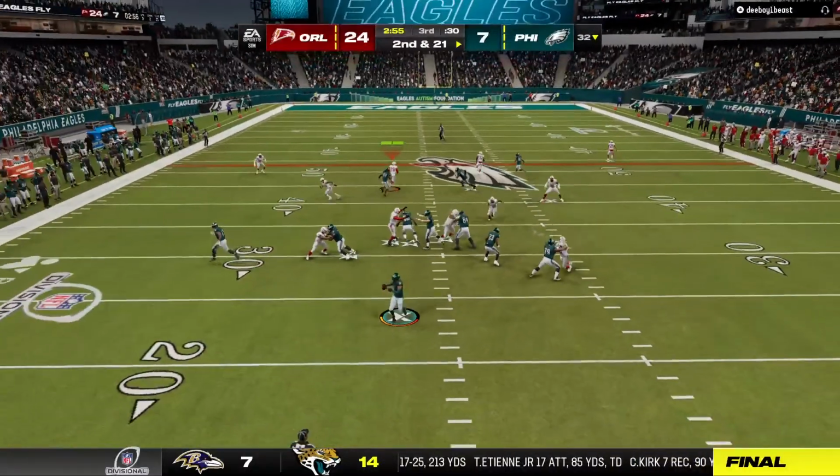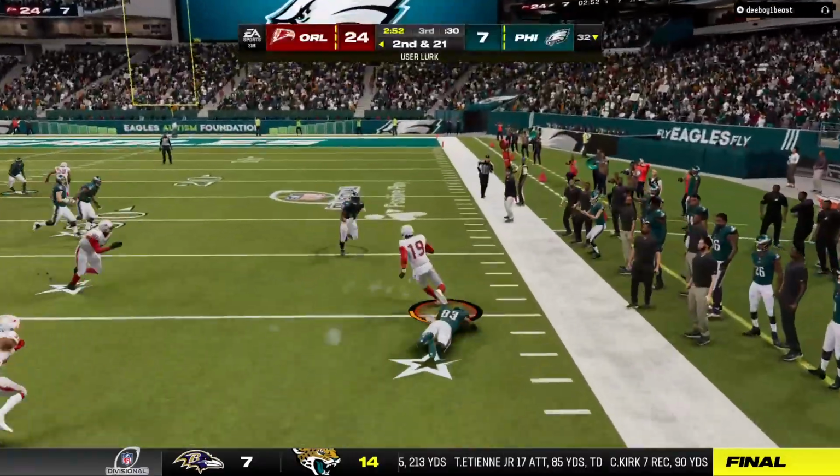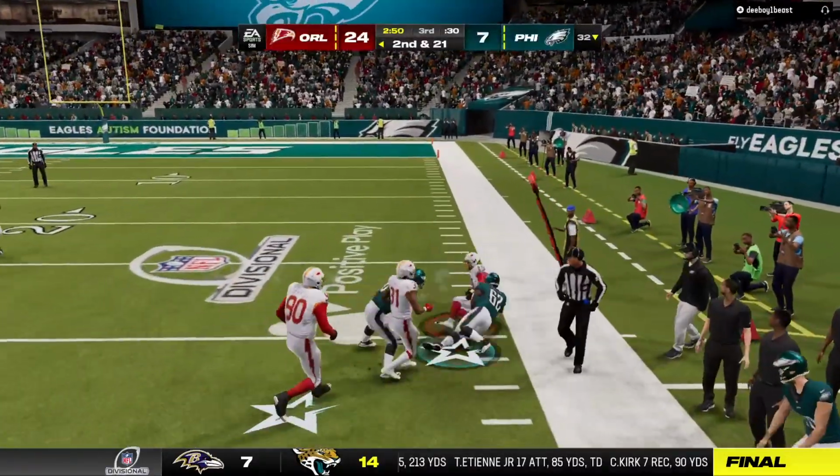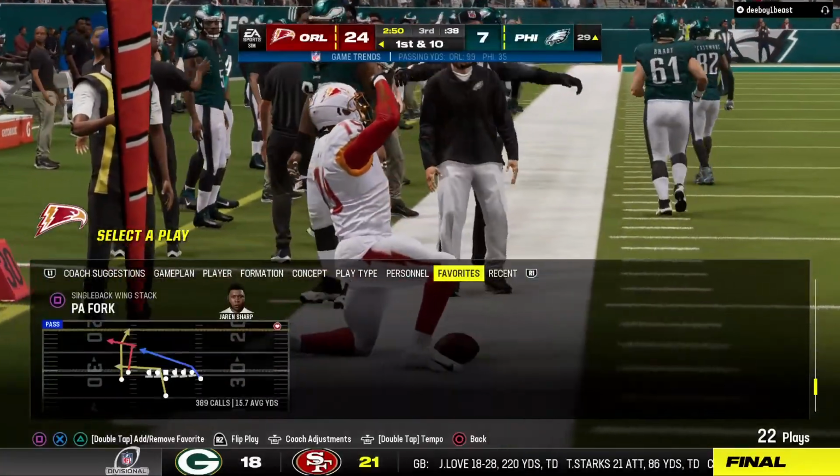Play action. Here's Hurts. Looking there for Pitts, but intercepted. Isaiah Simmons picking it off, and he'll bring this one back to the 29.